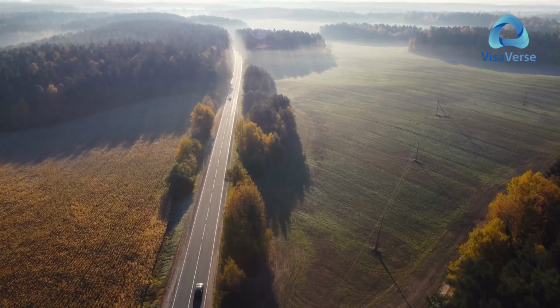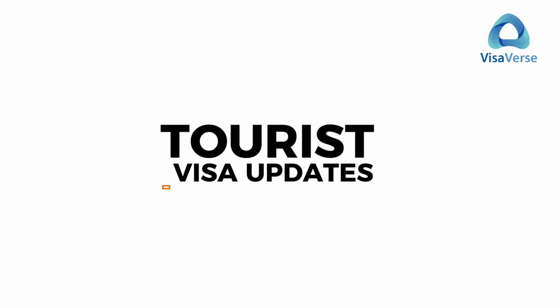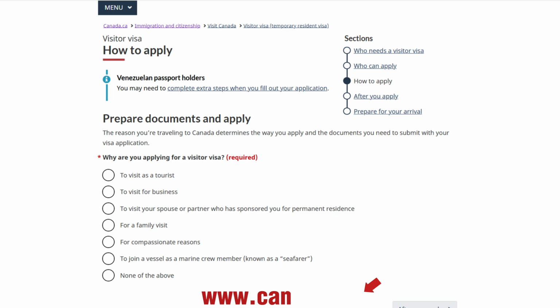Let's kick things off with the new tourist visa policies for 2025. As Canada continues to be a top destination for travelers, they've introduced a few updates to make the process smoother and more efficient. Online applications. First of all, Canada has streamlined the application process, making it easier than ever to apply for a tourist visa online. Most of the cases, it's online and you no longer have to submit paper applications unless you're specifically asked to do so. This is great news for faster processing and fewer trips to the visa office.